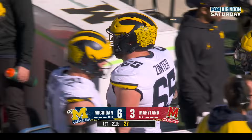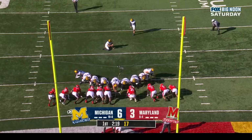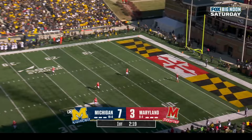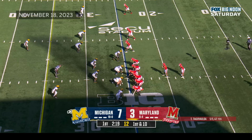They cap the drive with 7 straight runs as Michigan goes on a 9-play, 65-yard drive, eating up 4 minutes and 10 seconds. James Turner, extra point good. Corum. Michigan sends it away. This one kicked out of the end zone. This is unquestionably the best passing attack that Michigan has faced to date this season. We'll see if they can get it going here.